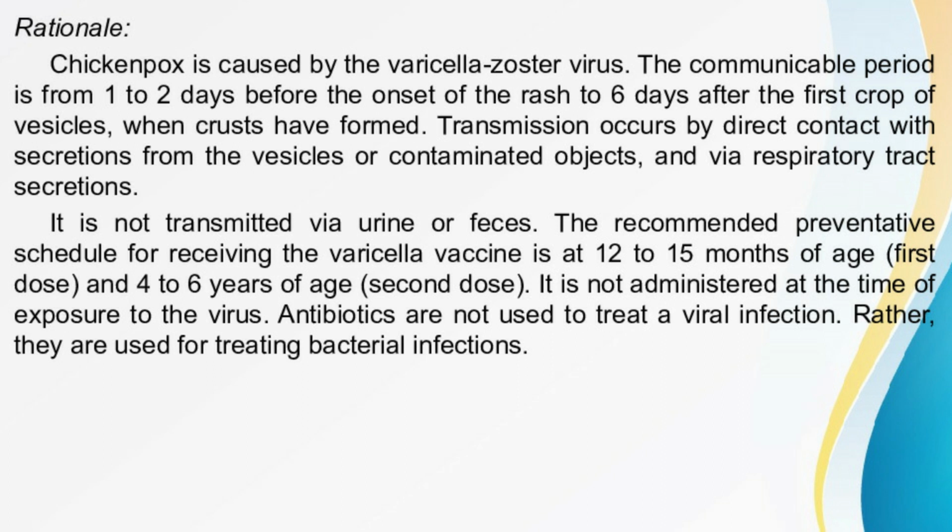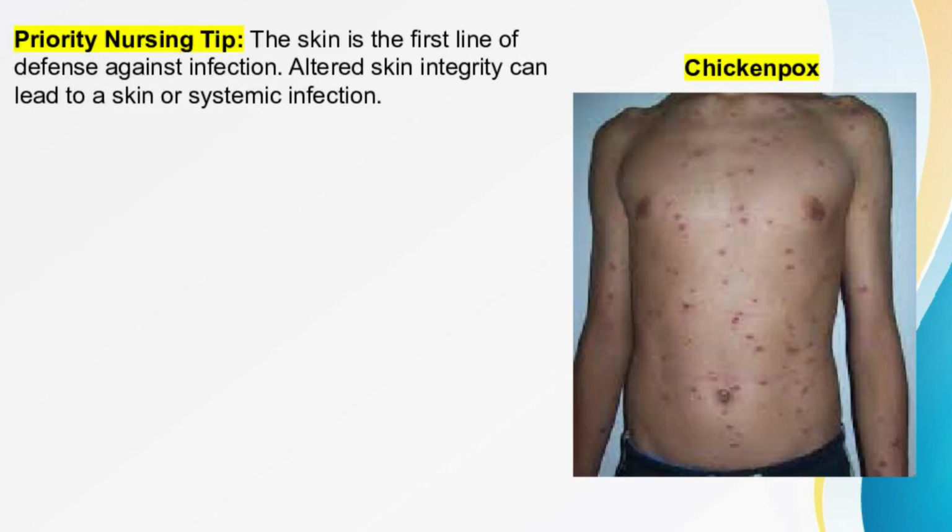The recommended preventative schedule for receiving the varicella vaccine is at 12 to 15 months of age, first dose, and 4 to 6 years of age, second dose. It is not administered at the time of exposure to the virus. Antibiotics are not used to treat a viral infection. Rather, they are used for treating bacterial infections. Priority nursing tip: the skin is the first line of defense against infection. Altered skin integrity can lead to a skin or systemic infection.